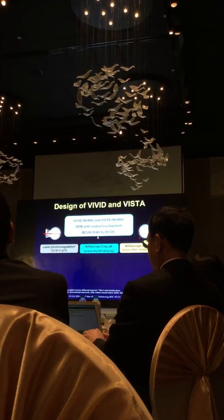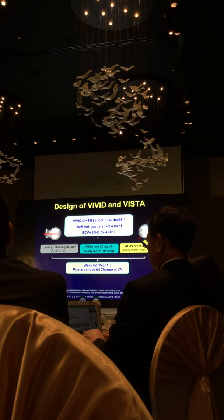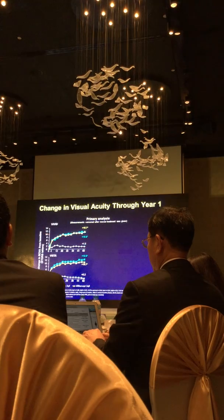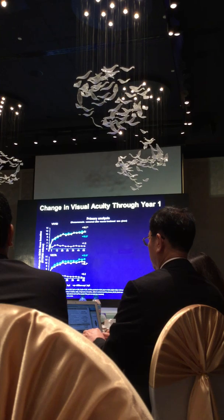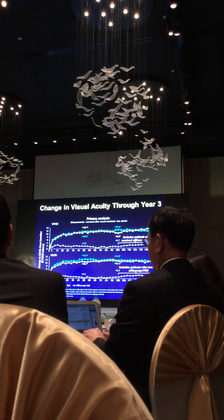Similar results were seen using aflibercept in the VIVID and VISTA trials. This also compared aflibercept to laser, with the primary endpoint again at 1 year and followed through 3 years. In this study at 1 year, the top lines are giving anti-VEGF with aflibercept, and again, on average, the improvement was superior to the improvement seen with laser alone. And that's why if you have access to anti-VEGF therapy, we're very confident across many large randomized trials that the anti-VEGF approach is going to be superior to laser. These results were sustained out to 3 years.